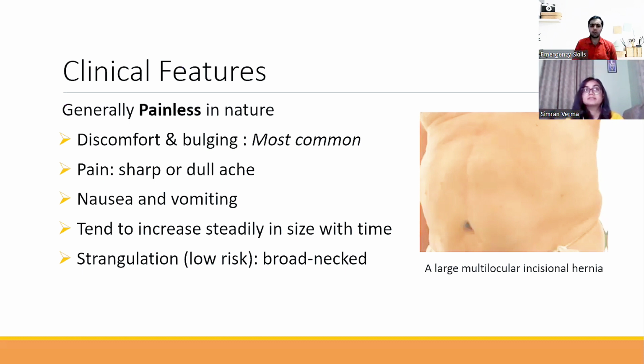I will just discuss what is strangulation. Strangulation is basically when the hernia protrusion has a lack of blood supply. There will be necrosis and all that. I will tell you about all that later on. But because of the broad neck, we don't generally see strangulation in the case of incisional hernias. There is a low risk.